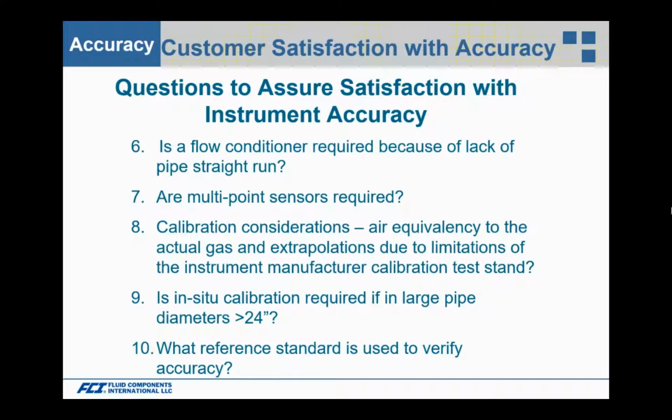And then, is in-situ calibration required if in a large pipe diameter greater than 18 or 24 inch? In-situ field calibration can be performed, typically used with a Pitot tube, where we traverse the inside of that pipe or duct, and we understand what the flow profile looks like on the inside of it. And again, I'll discuss that a little bit later. And then, what reference standard is used to verify the accuracy?